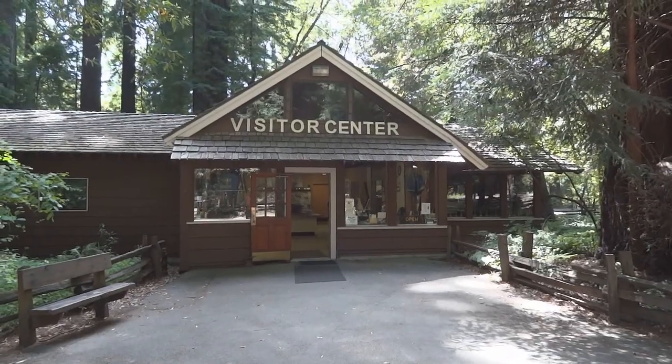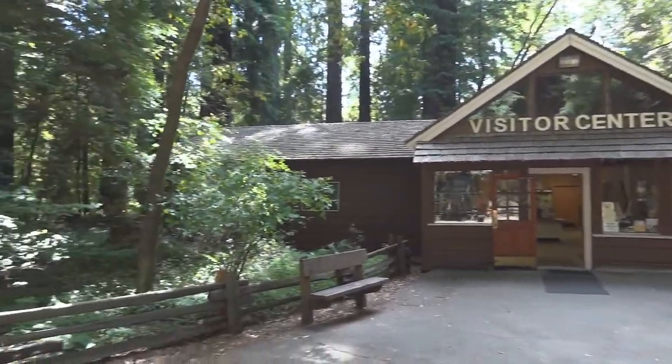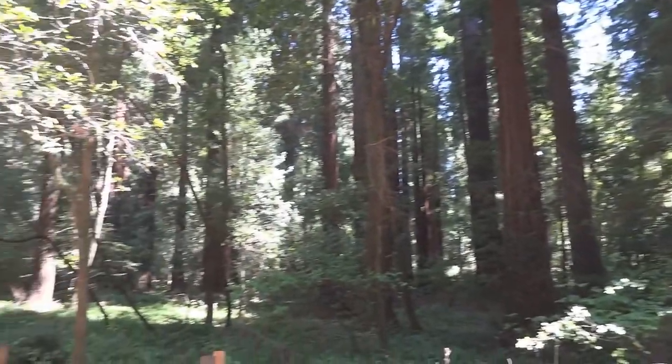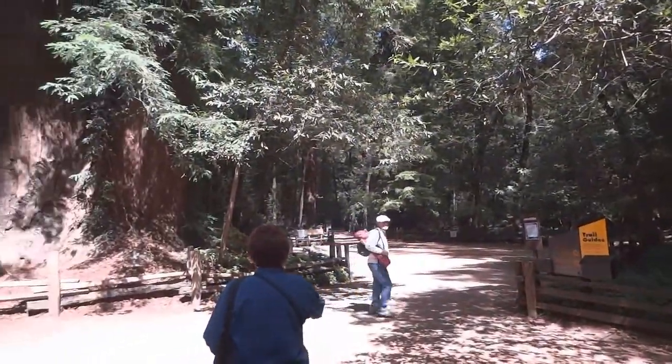Find 14 here. Do you want to go look at it? Well, I don't think it's here, but here it is. The lady was just saying that this tree right here is one of the biggest ones. Yeah, it is. It is pretty big, but there's one in there that's bigger.